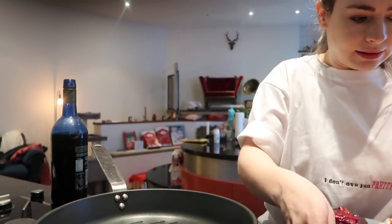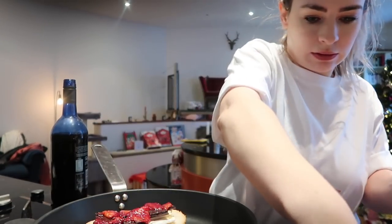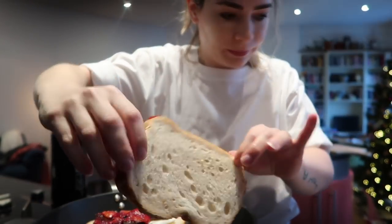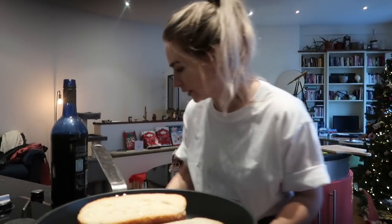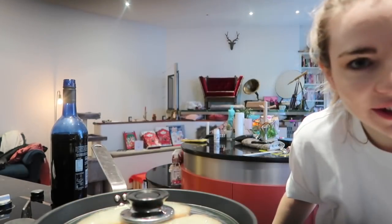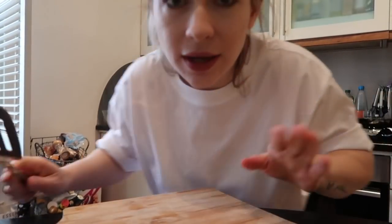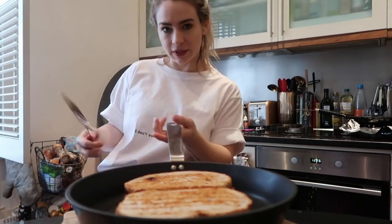Okay, let's try and put these on. Okay, and then cover. Okay, and some tin foil just to be safe. I'm actually chuffed with this. Everything's melted. It looks amazing. I think the trick is definitely to keep it on a low heat when you're cooking it, grilling it, so it doesn't burn. But I'm going to transfer them to this board now and cut in half. Oh, it looks quite cool served in that, right?